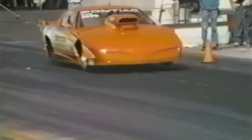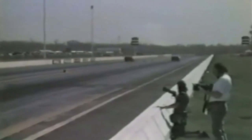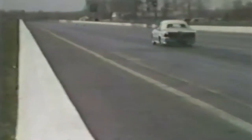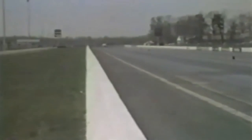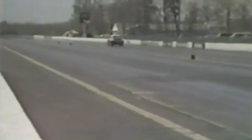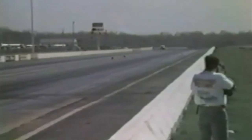Scott Shafiroff. Running in the 6.80s on one barrel. Racing Jason's Mustang. The quickest 5.0 on the planet. Rod Sabery, as the fastest street-driven Vette on the planet, runs in the 7s. Mike Giraldi.